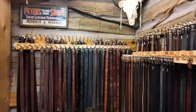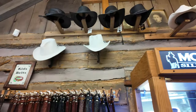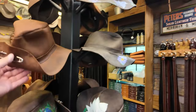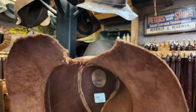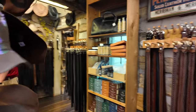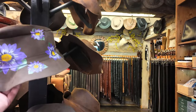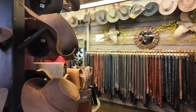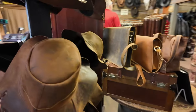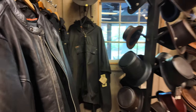Also have lots of kids' belts over in this section here. And more hats. And then check these out. These are kind of funny. These are like the old country style hats here. This one's got a big notch cut in. And it looks like these are about $45, but some of them are decorated. This one's definitely for a woman or a girl. Hello. They all have these beat up kind of look to them. Kind of cute.